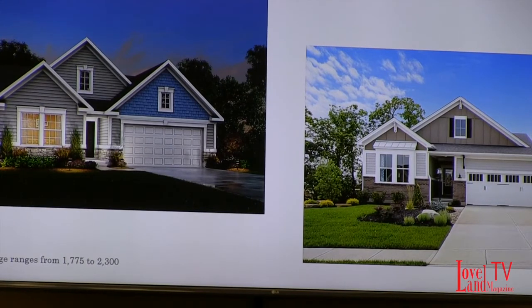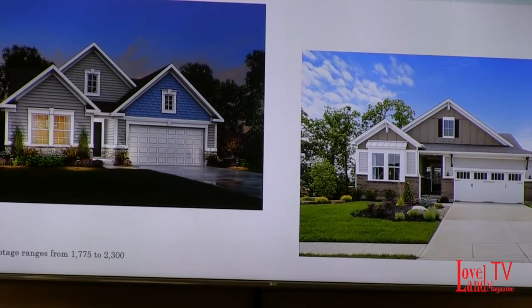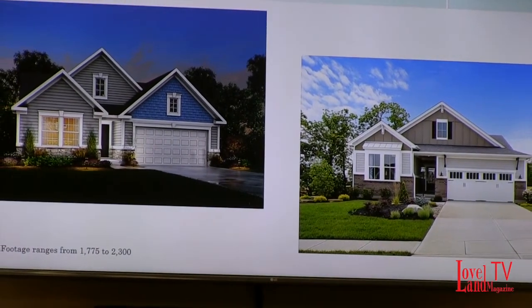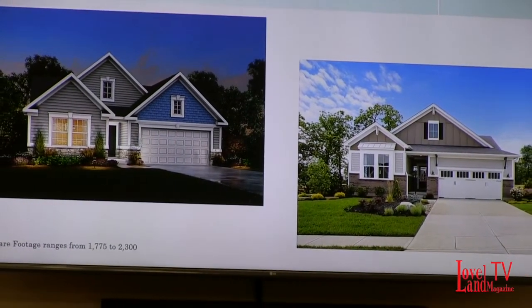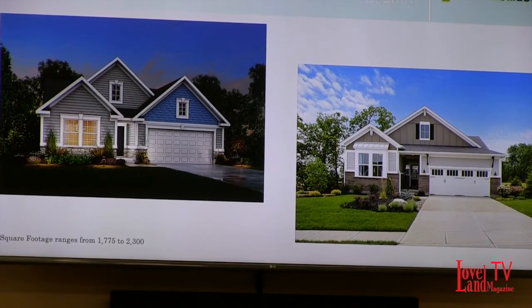The Legacy of our patio homes will be on 52-foot wide minimum lots. They're going to range in size from about 1,775 square feet to about 2,300 square feet. All of our patio homes include lawn maintenance and snow pushing as part of the HOA. So all owners of patio homes can be assured that their yards are professionally maintained.